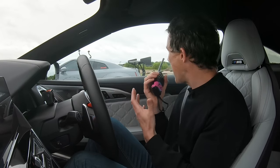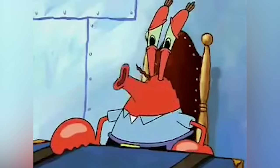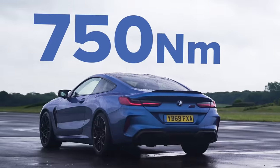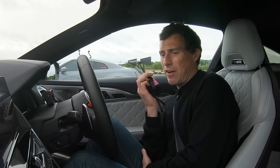I've actually got the least powerful car for once. This has only got 625 horsepower from its 4.4 litre twin turbo V8. Oh, boo-hoo! Let me play a sad song for you on the world's smallest violin. It's got 750 newton metres of torque, and it's the heaviest. It's 1,950 kilos.